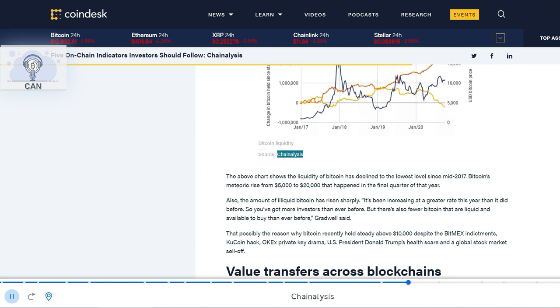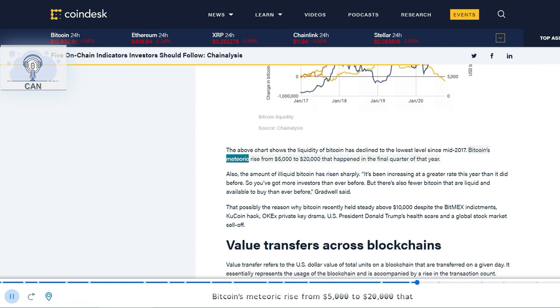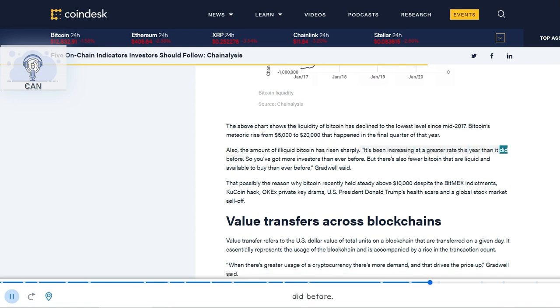Bitcoin liquidity. Source: Chainalysis. The above chart shows the liquidity of Bitcoin has declined to the lowest level since mid-2017, before Bitcoin's meteoric rise from $5,000 to $20,000 that happened in the final quarter of that year. Also, the amount of illiquid Bitcoin has risen sharply. It's been increasing at a greater rate this year than it did before.